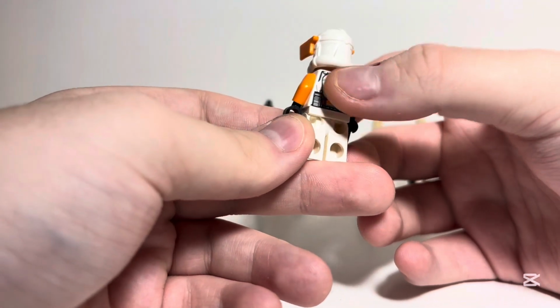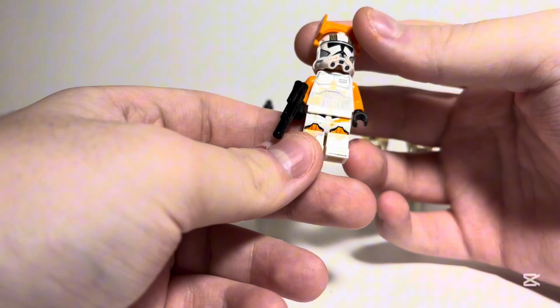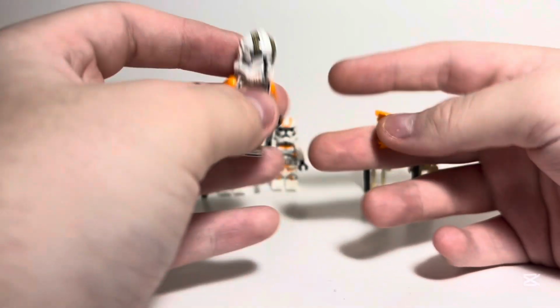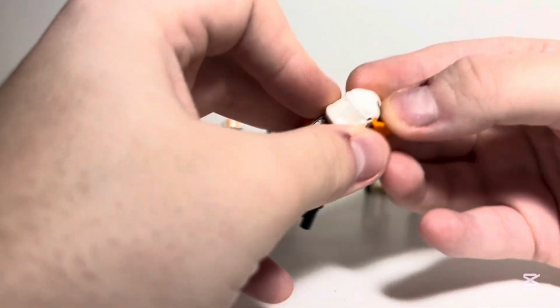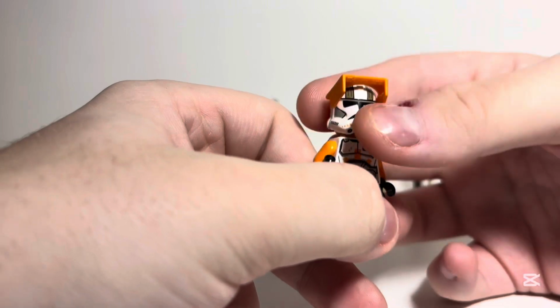I mean, he does have his little jetpack back there. Yes, that's a jetpack. He does have the gray on the armor there. Looks pretty good. The helmet looks good. The thing that's funny about the helmet, though, is if you remove the visor, the only bit of orange is down there on the chin. Otherwise, it has the kind of brown markings of the Clone Gunner. And that's pretty much it. He actually does have a unique head, though. He's a little more angry looking, and he has that scar.